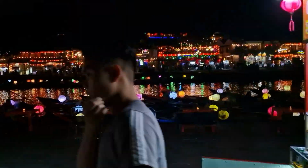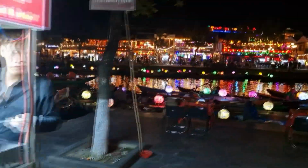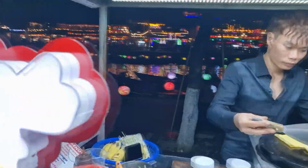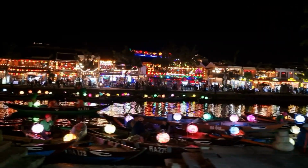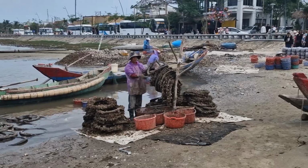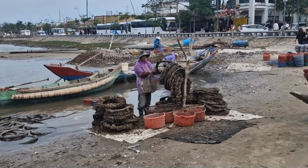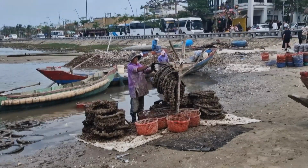But Hoi An was very beautiful in the evening. They are famous for the little lights that they float across the water. And this guy is collecting oysters using old tyres for some reason. That's how they do it, apparently.